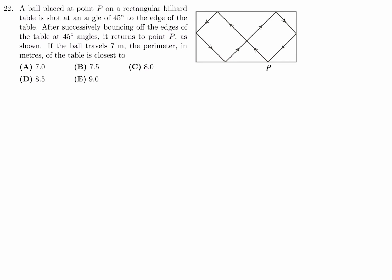So we are told that this angle is 45 degrees. Okay, so that is basically all that we have been told. But that's not true, because they say that it successfully bounces off the edges of the table at 45-degree angles. So every time it bounces, it makes a 45-degree angle. So that means that this is 45, that's 45, and that's 45.